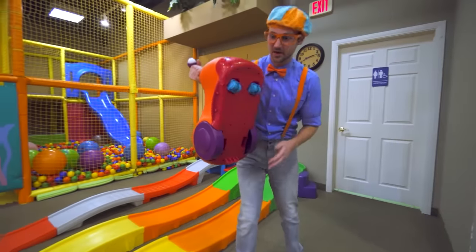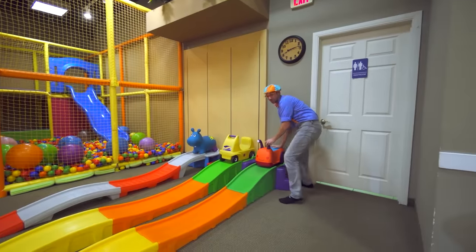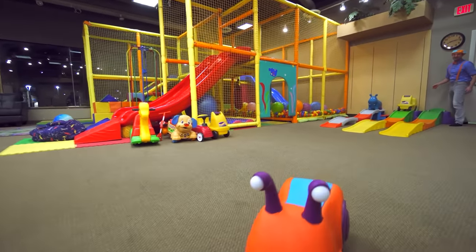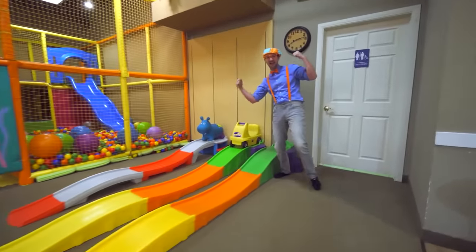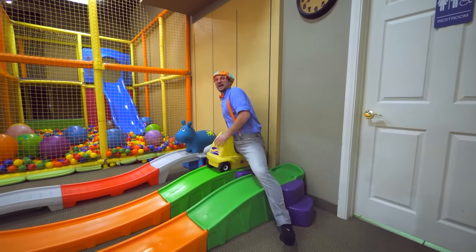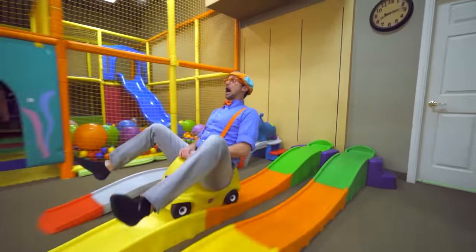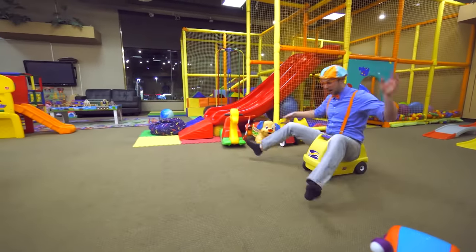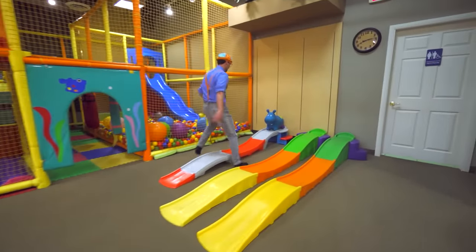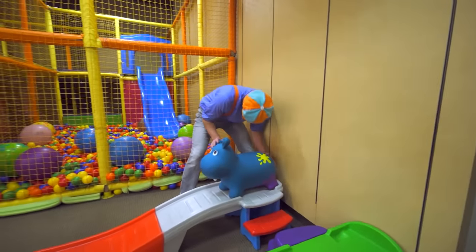This has wheels on the bottom. I'm gonna let it roll. Here we go. Yeah, that was awesome. Oh, here's another one. I wonder what would happen if I rode it. All right, here we go. Whoa! Oh, that was so much fun. Oh, here's another one. All right. Here we go! Get ready!